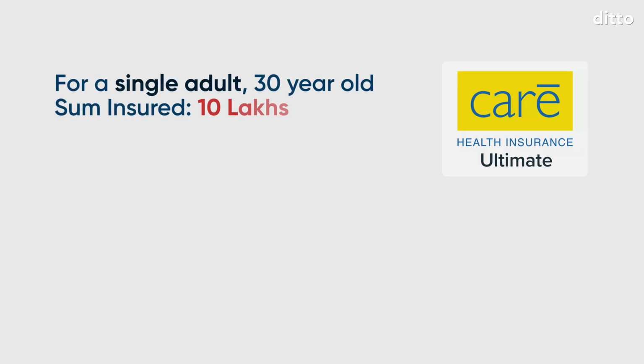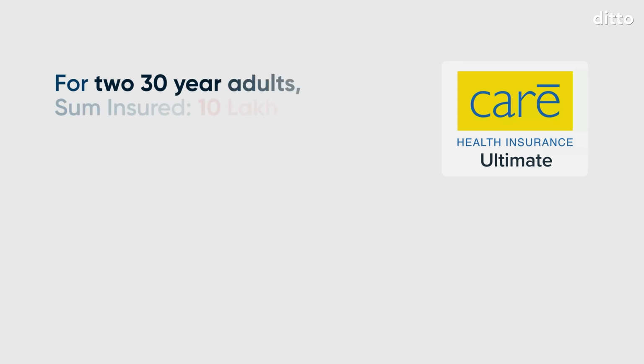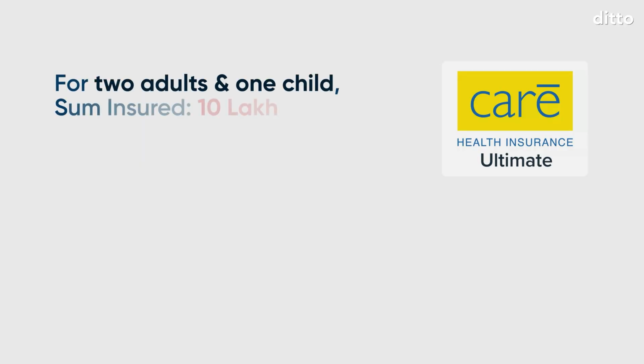Firstly, for a single 30-year-old adult, the premiums are about 11.5 to 12,000 for a 10 lakh sum insured plan, including GST. If I were to consider two 30-year-old adults, it goes up to about 16.5, 17,000, which is again quite reasonable. And lastly, for a similar profile but 2 adults and a child, this goes up to about 21,000. So you can see, it's not bad, quite reasonably priced. All of this for a 10 lakh sum insured with all those interesting features, bonuses and everything. I think you'll get your money's worth.